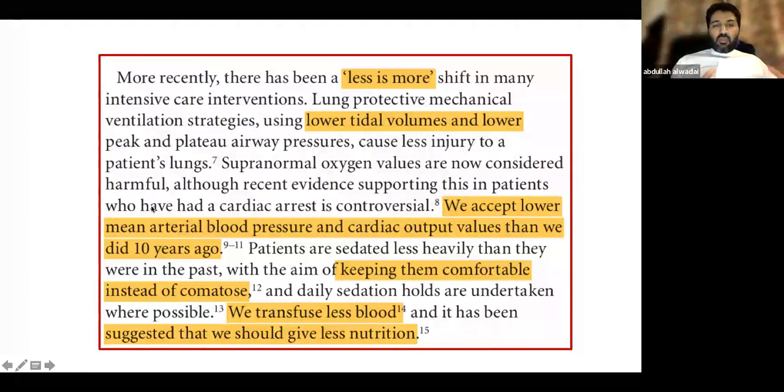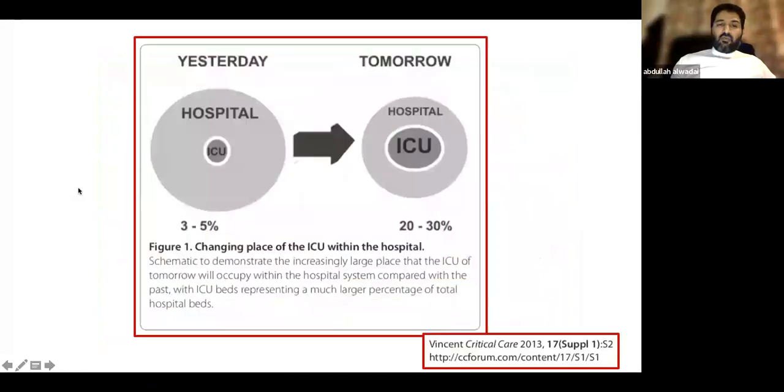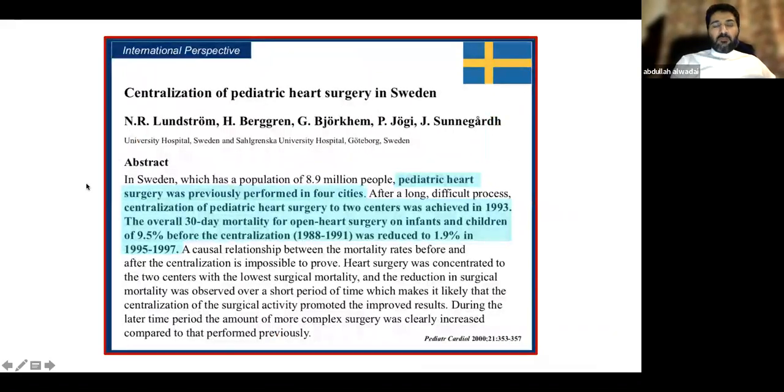So ICU care tends to be less intense than before, because we know that in the future more and more of the hospital beds will be ICU beds. So we have to take this into consideration when we design this.